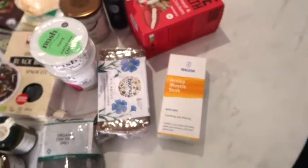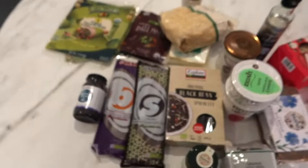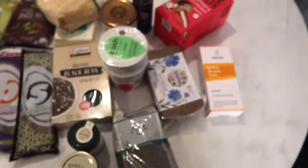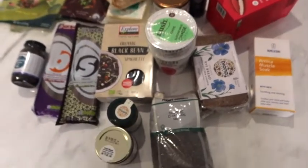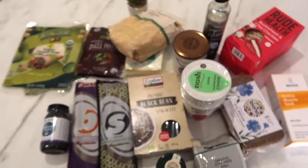So yeah, that is my haul from Planet Organic, and I'm just going to have a quick sit down chat, not a long one, because I couldn't talk through everything when I was walking about before. Now I thought I'd touch on how I'm getting on at 26 weeks, just a couple of weeks from the third trimester.